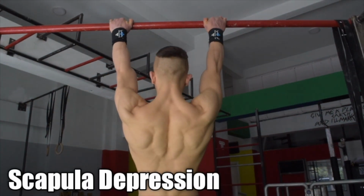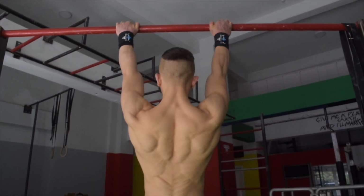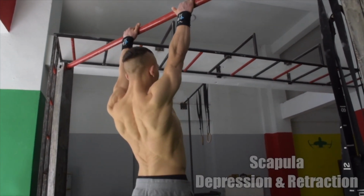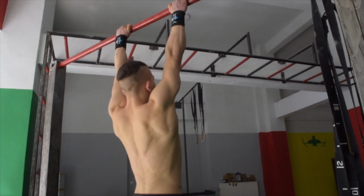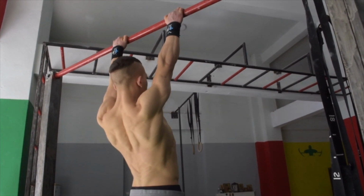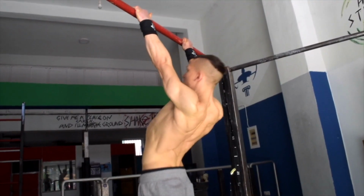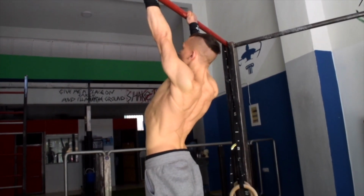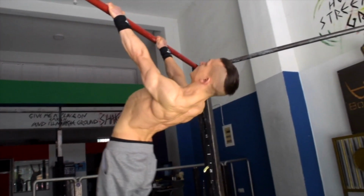Level 1 is scapular depression. Level 2 is scapular depression and retraction. And level 3 is the full chest lift. Choose the right progression for you, which will enable you to perform this exercise with locked out elbows for reps and holds.